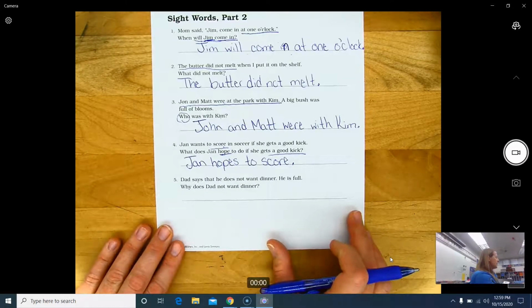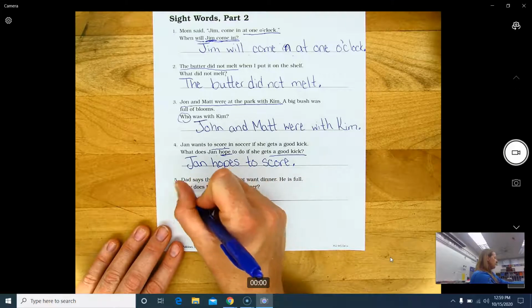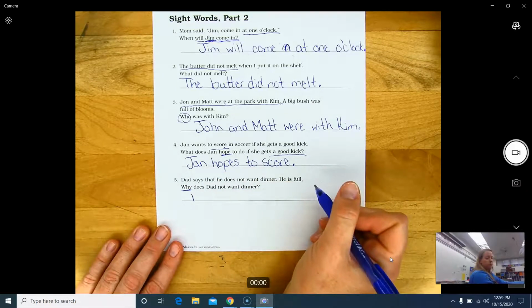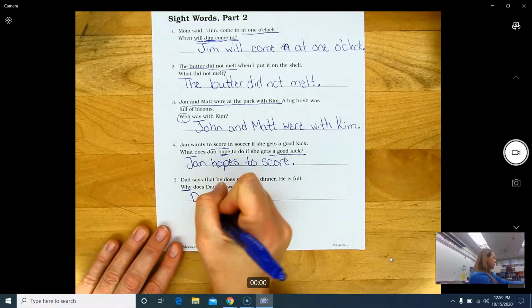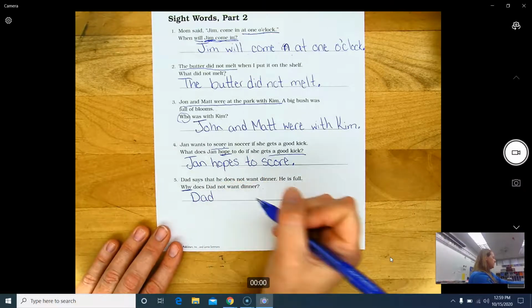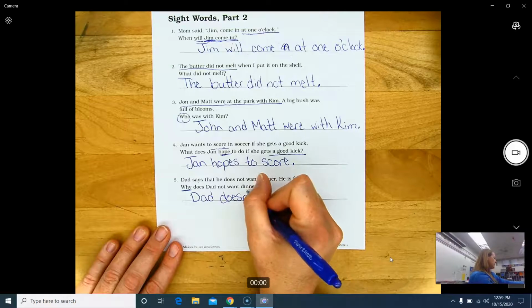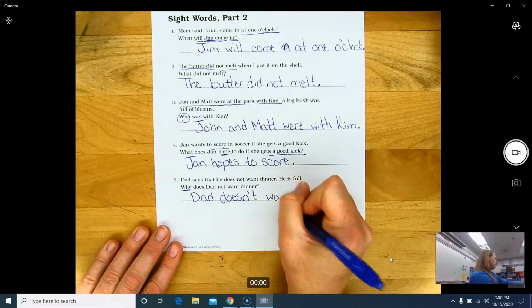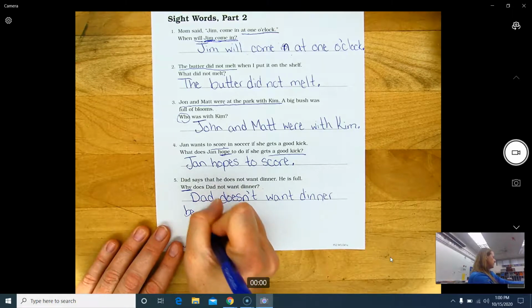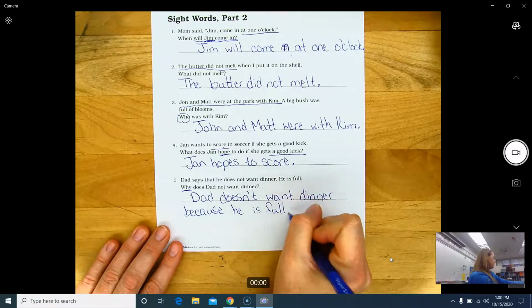And our last one, Dad says that he does not want dinner. He is full. Why does Dad not want dinner? Why? Explain why. You can put Dad does not want dinner because he is full, and that is fine. Or you could put Dad is full. Okay? So Dad, I'm going to combine does and not as a contraction and put doesn't. Dad doesn't want dinner because he is full. Period.